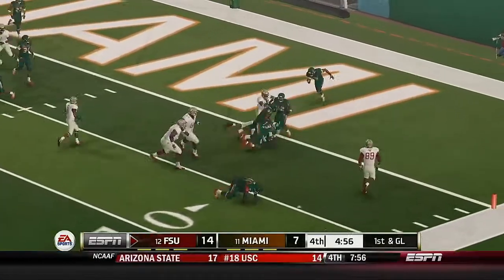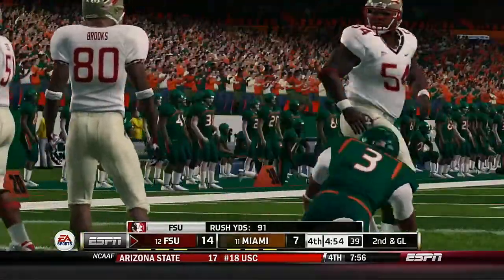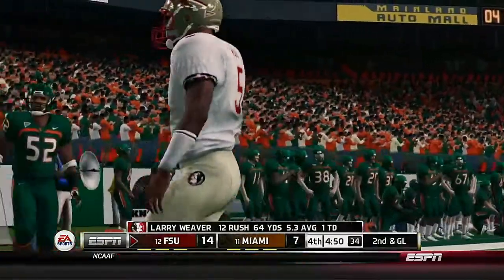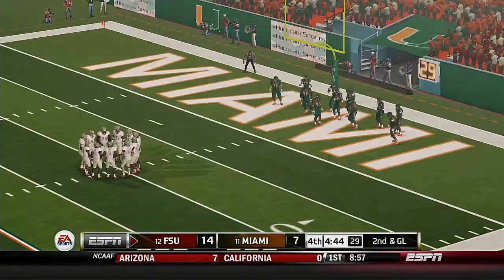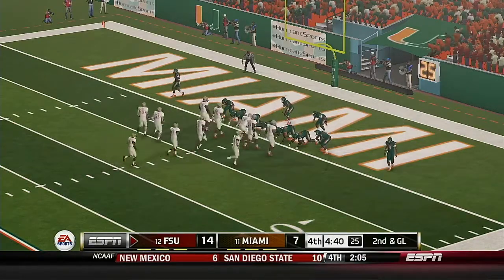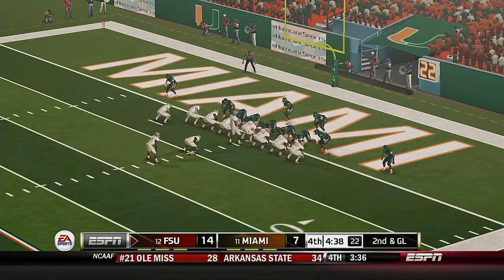He's scrambling. And he's level at the 1. Weaver picks up about 4 yards after pulling the ball down and scrambling there. From the 1-yard line, second down. They've got their goal line sets on the field. This might be a good time for play action.